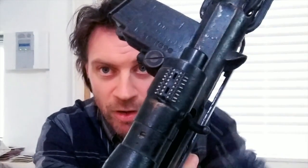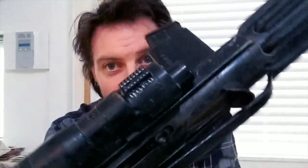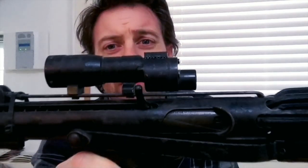This is not an exact replica, but that is what really should be on 99% of the E-11 Stormtrooper rifles.